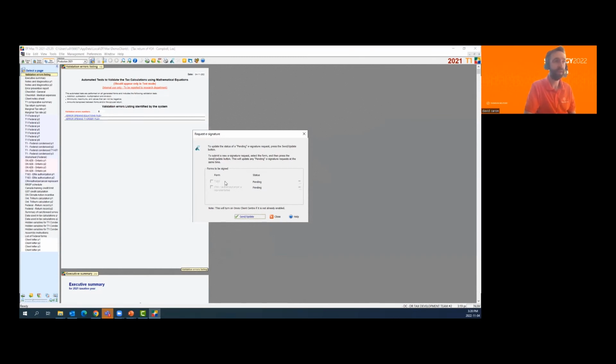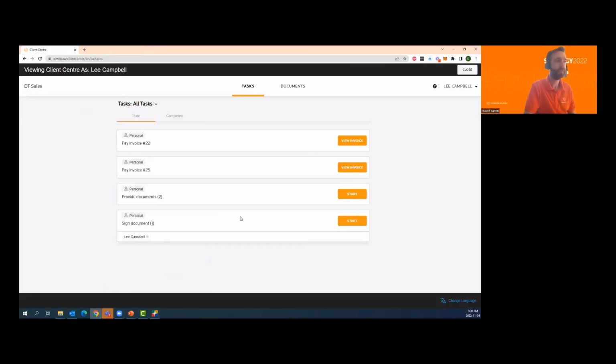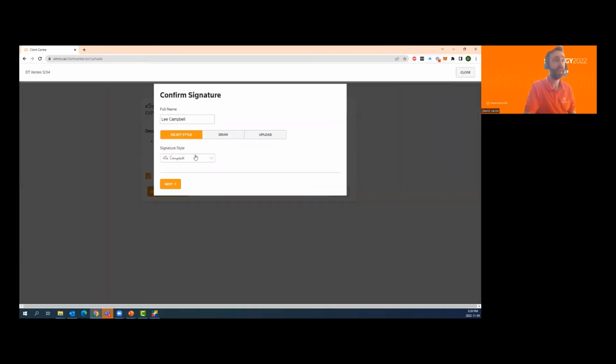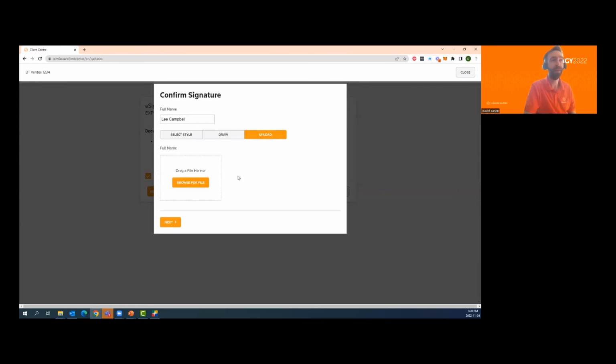So I sent off some forms to be signed for Lee. I'm going to jump back to his portal. And so all Lee has to do here is click Sign Document. It's going to provide a brief description of the document. And then from here, Lee can select a signature style. If Lee is feeling particularly artistic or creative, he can sketch out his signature, or he can upload an image containing an existing signature.